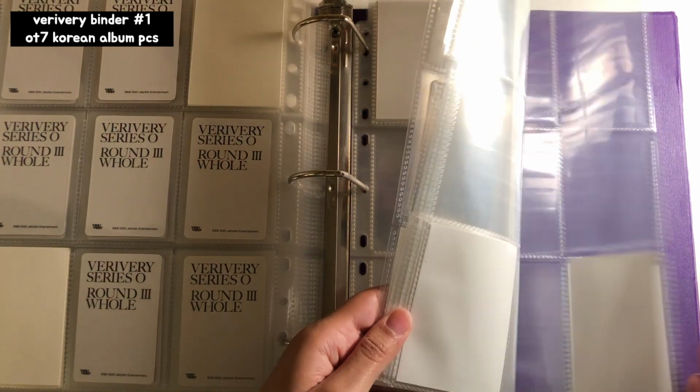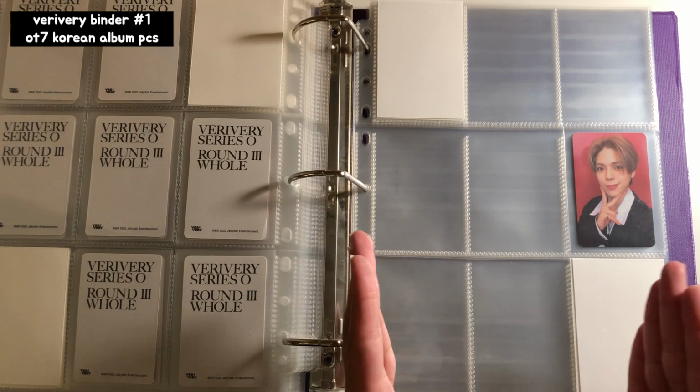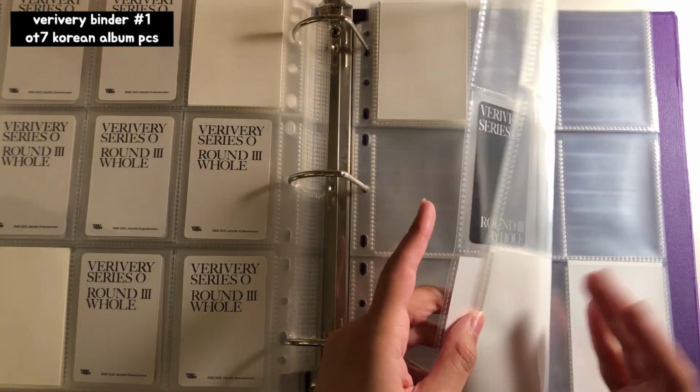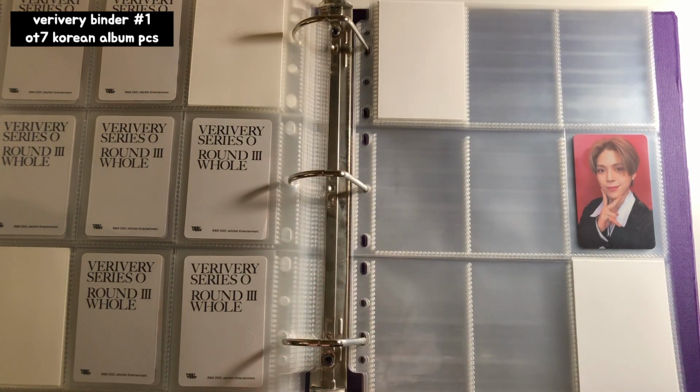The rest of these pages are not complete yet. They would hold the platform versions of both Round 3 and EP Love, as well as the regular photo cards from EP Love. They just haven't arrived at my house yet. They will be put in here probably in the next storing photo cards video.